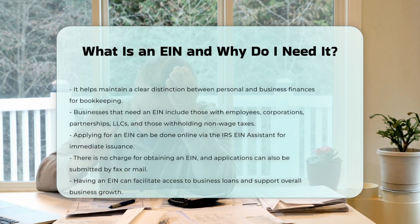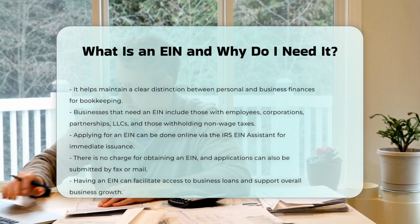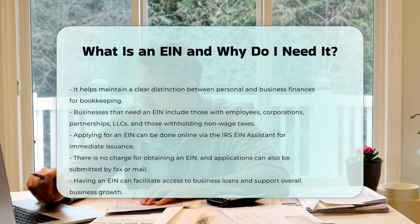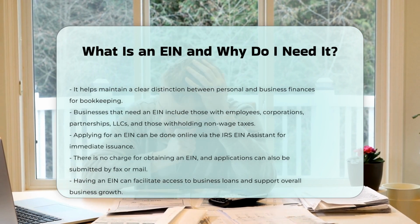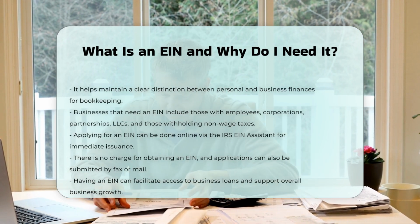How to apply for an EIN? Applying for an EIN is a straightforward process. You can apply online via the IRS EIN Assistant and receive your EIN immediately. You can also apply by fax or mail, though these methods take longer. There is no charge for this service.